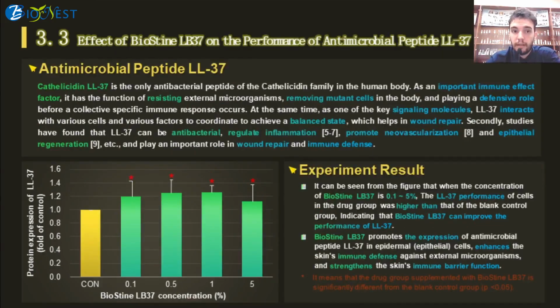Next one is Antimicrobial Peptide LB37. This test is mainly to see if LB37 has the immune effect and acts as a defensive role as well. LB37 provides several effects as antibacterial, regulate inflammation, good repair, and others. So the results in here also are positive, as we can see from 0.1 to 5%. It has better performance than control group, meaning it provides all effects just mentioned.